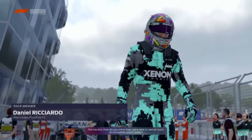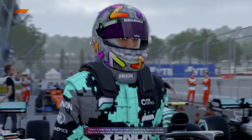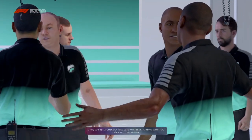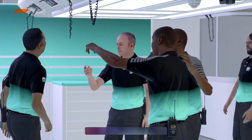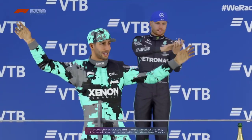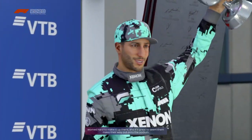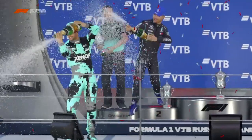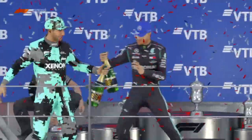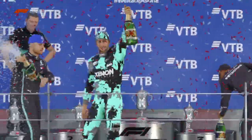Daniel Ricciardo is the race winner for Mercedes-FiveFa F1 racing team today. Happy team at FiveFa. Daniel Ricciardo's got almost 2 hands on the Drivers' Constructors Championship. Happy man there. He comes first, then Bottas in 2nd position and Lewis Hamilton in 3rd position. They are your 3 drivers for today, the winners. An all Mercedes podium. Well done, Dan, man.